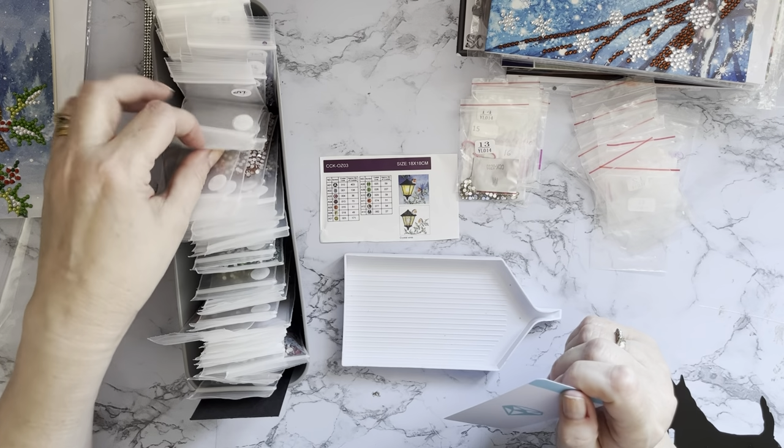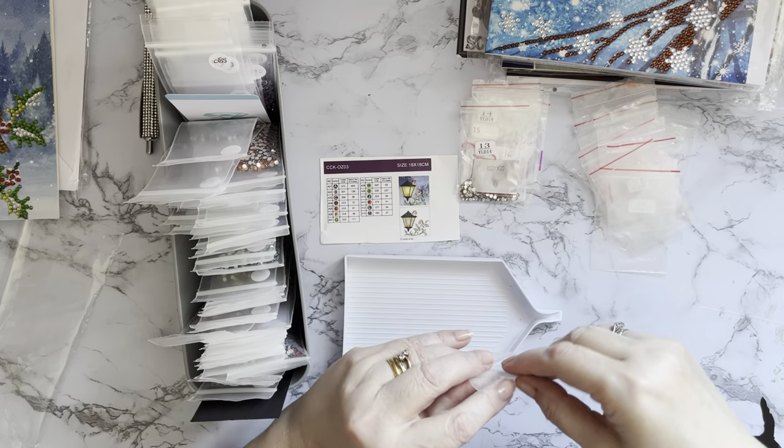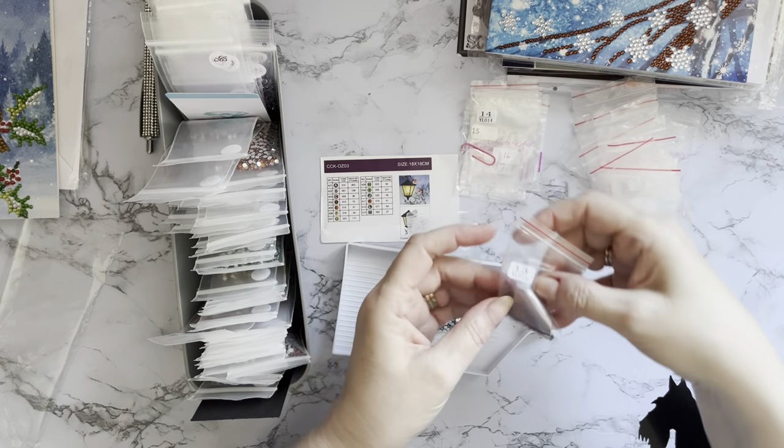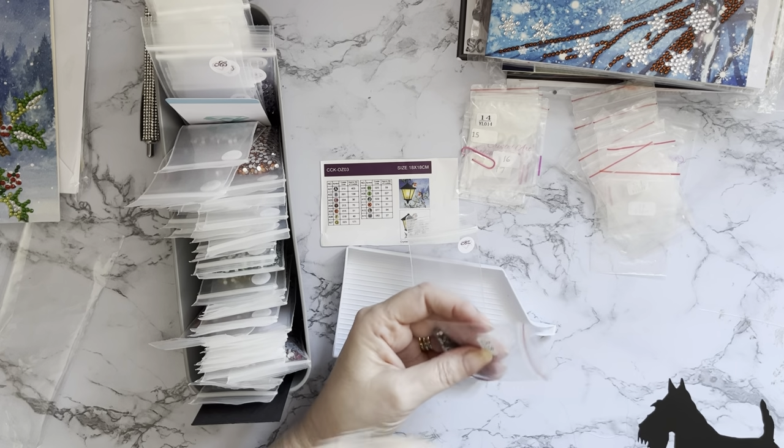And then the last one on here is 82. So yes, we do have an 82. Okay, so yeah, this was all crystals and we've got this one all put away.